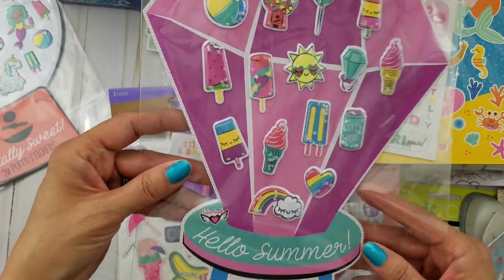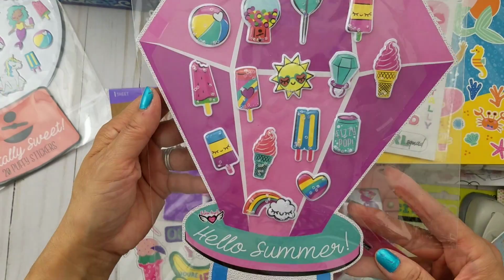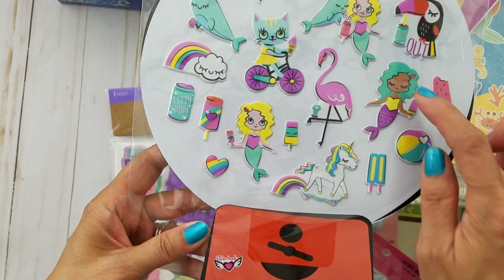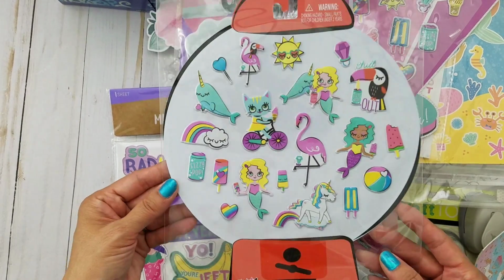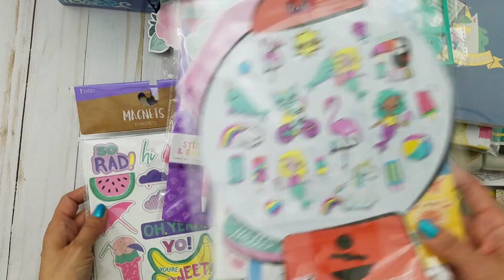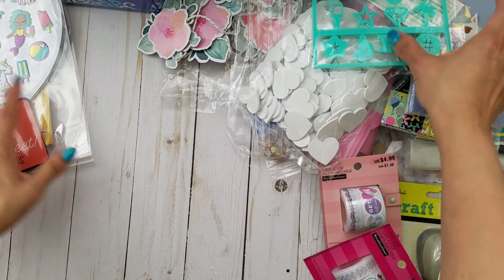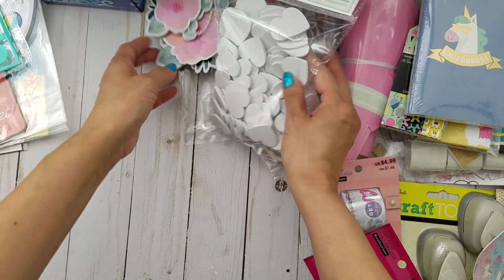They're so cute. They're confetti stickers, and they're just so cute. And then I got the puffy stickers, and look how cute they are, the little mermaids. So another fun find, and again, $1. So love that. Okay, let's see. I think I can do the Walmart one. Okay, so that's all I got from Target.